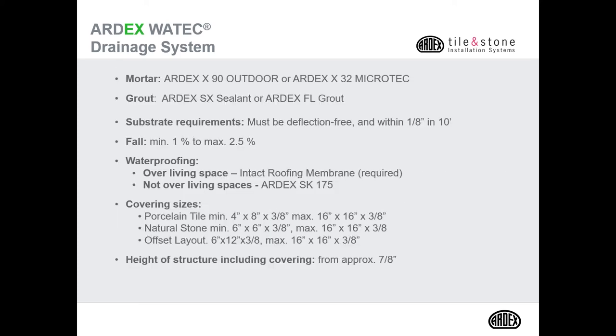Here we have the specifications on the ARDEX WATEC system. This system allows for the use of ARDEX X90 outdoor or ARDEX X32 mortars with a variety of tile sizes and formats, along with the choice of ARDEX SX or ARDEX FL high performance grout to finish the joints. Let's take a look at a cutaway of this system.